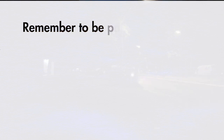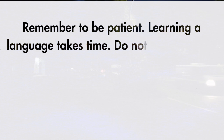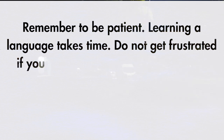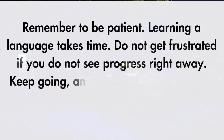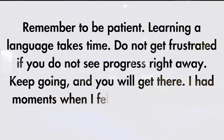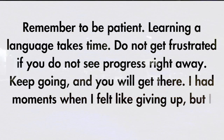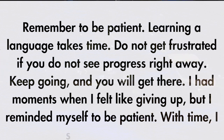Remember to be patient. Learning a language takes time. Do not get frustrated if you do not see progress right away. Keep going, and you will get there. I had moments when I felt like giving up, but I reminded myself to be patient. With time, I saw improvement.